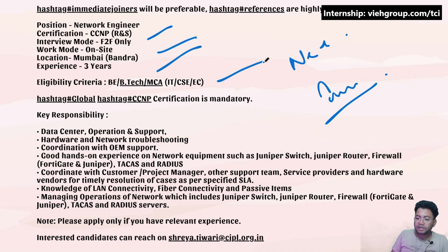Eligibility criteria will be BE, BTech, and their key responsibility is like you need to operate data center and support hardware network troubleshooting, coordination with OEM support, and all those things. So just read it out. And the mail ID you can see in the bottom, which is shreya.tiwari@cipl.org.in. So just do accordingly, right?